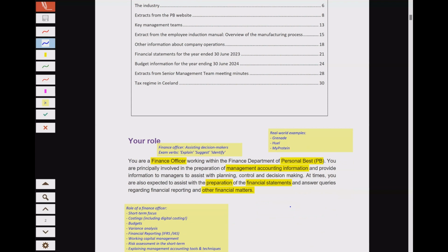And the point about that is you are not expected to make any strategic decisions or to be thinking about the longer term direction of the company. It's more about you're there to assist and to help and to explain. In the exam, you'll get emails from the directors or from the finance managers that are asking, I've received this variance analysis. Can you explain what it means and why it's happened, or things like that?